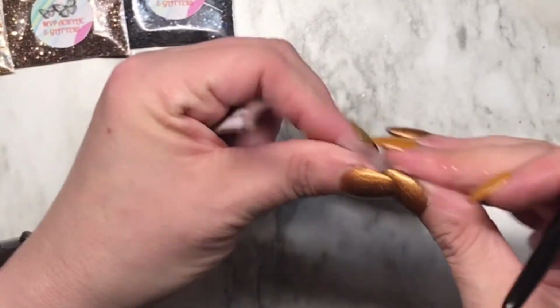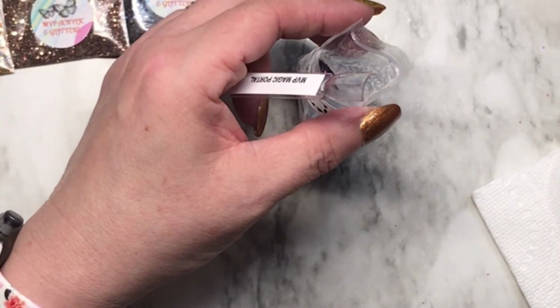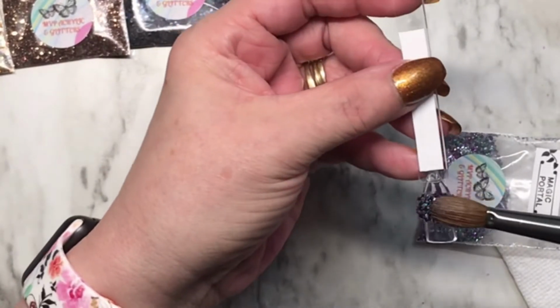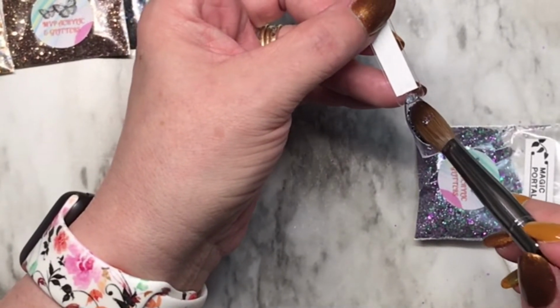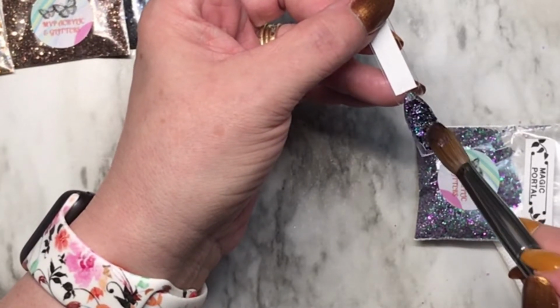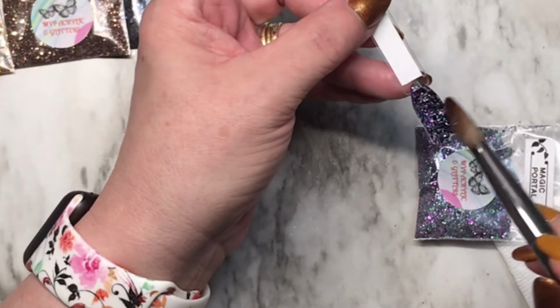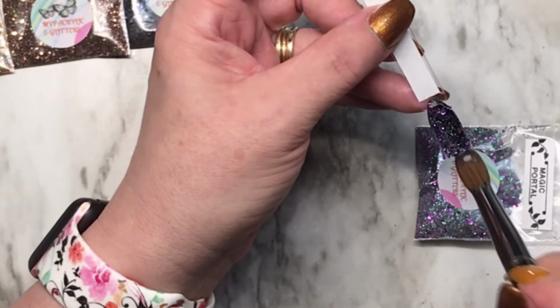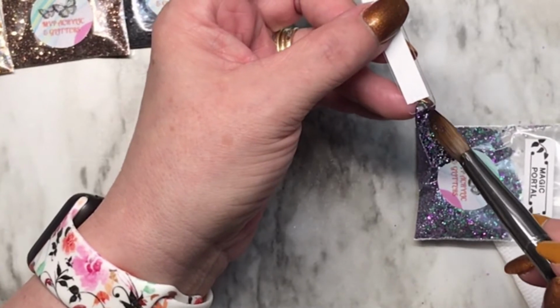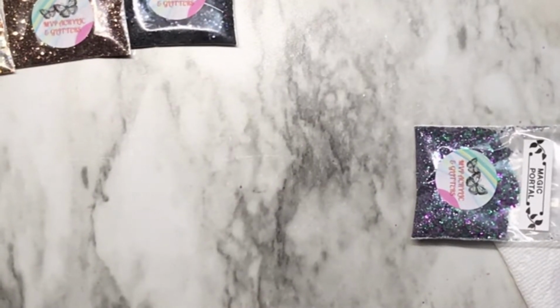Next up is Magic Portal, and that one has greens and purples and dark, dark, dark navy blues, and they're all itty bitty little hexagons with a fine glitter inside, and it is gorgeous. I'd be hard pressed to find a glitter that I didn't like, to be absolutely perfectly honest. You guys know me. You can never have too much glitter. Ever. It's an impossibility. I'm holding all the bags in my hands right now. They're so pretty. Magic Portal. Beautiful.